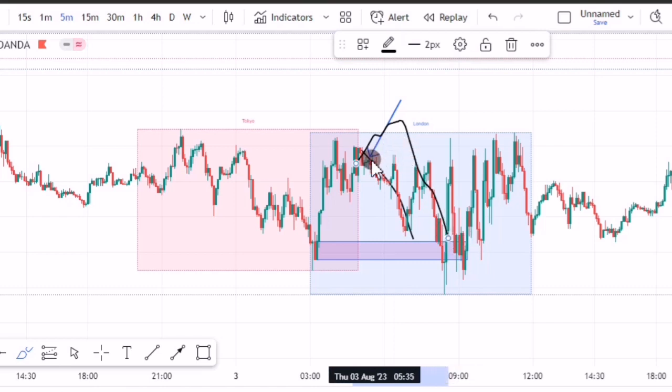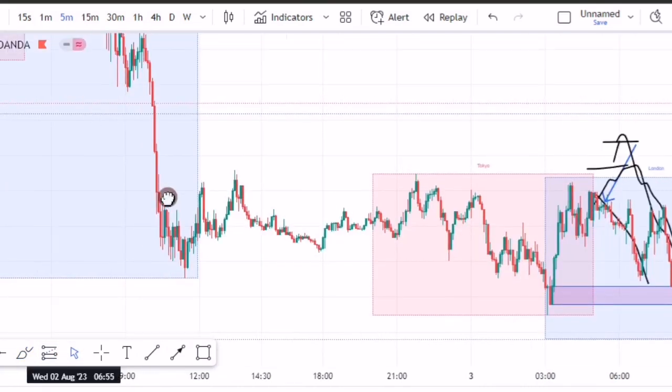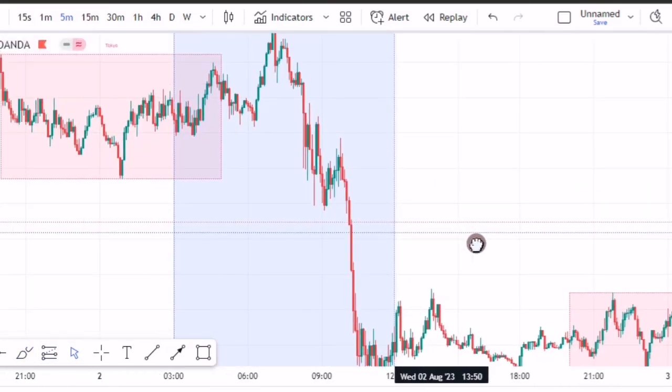So what you can do is, if price pulls against you, let's say 5 pips, you can add 2 more trades. 5 more pips above, you can add 3 more trades, because eventually you will see price dropping to fill that gap. Maybe we can check for a scenario where that happened.